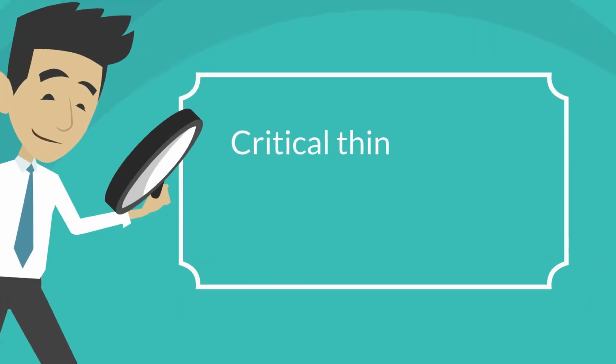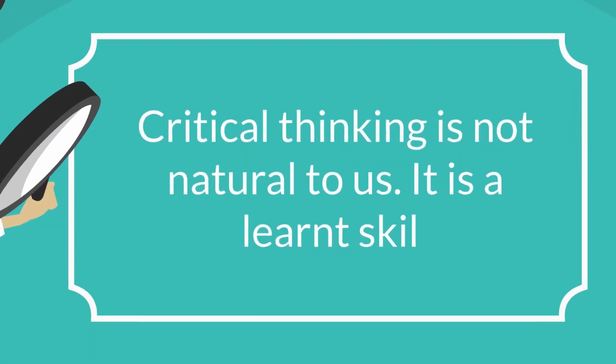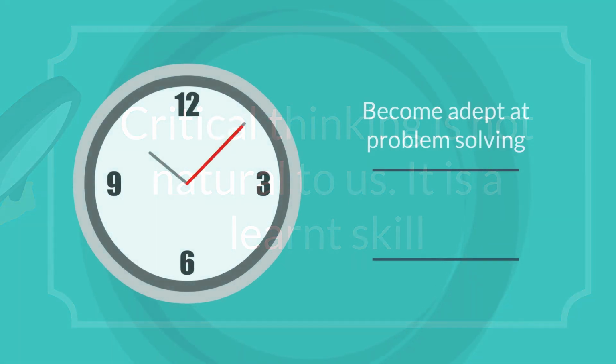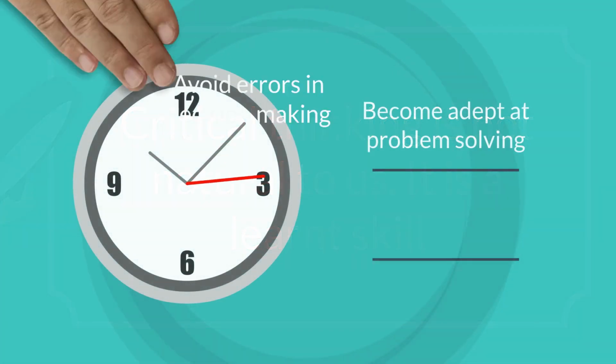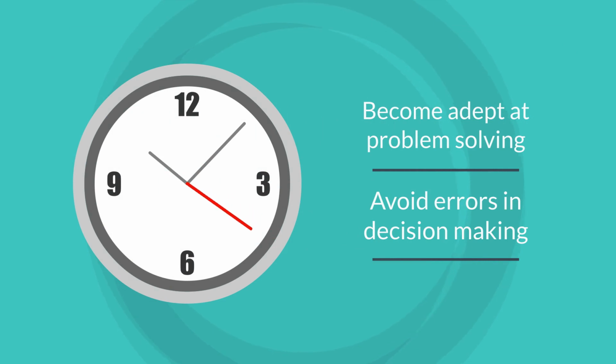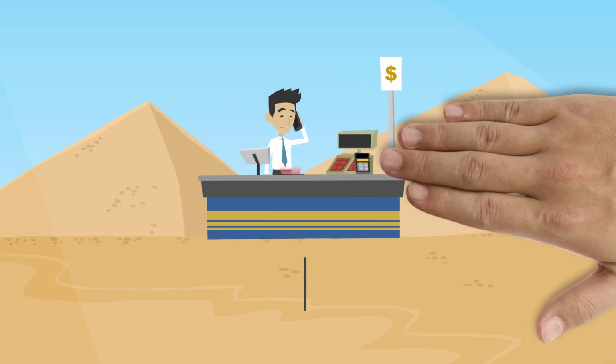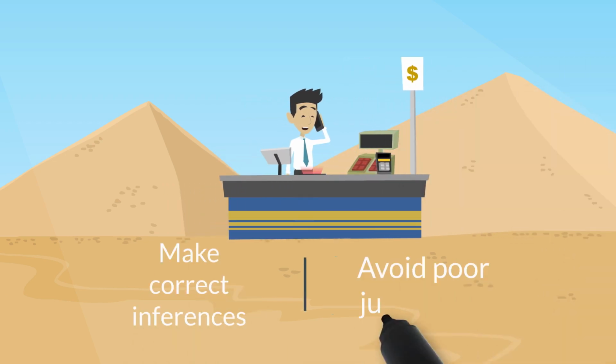Critical thinking is not natural to us, it is a learned skill. Our workshop on critical thinking will equip you with the concepts and skills required to be adept at solving problems and avoiding errors in decision making. In the workshop, you'll learn about how people reason and the correct way of reasoning. An understanding of logical reasoning will help you make correct inferences and avoid poor judgments arising out of bad reasoning.